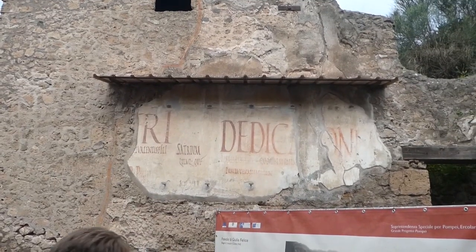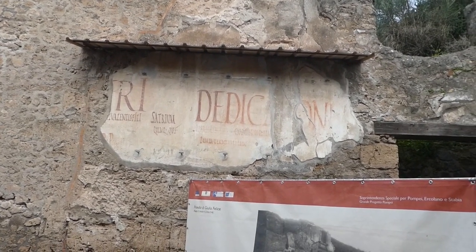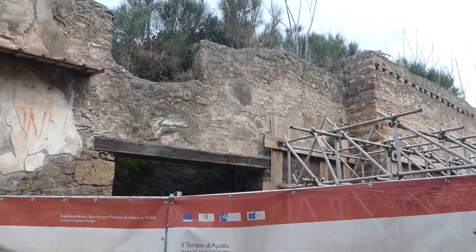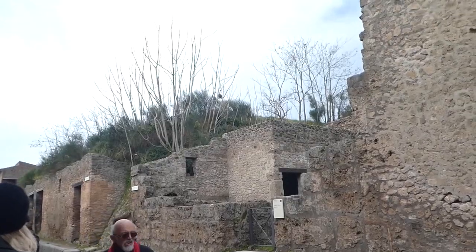The front here is decorated, the counter where you stop and buy your glass of watered wine. This is graffiti. People have painted stuff, mostly political slogans. As you can see, there's more excavation being done and archaeological research, and part of it is still underground.